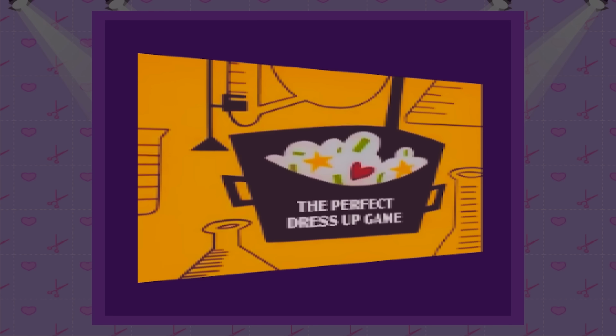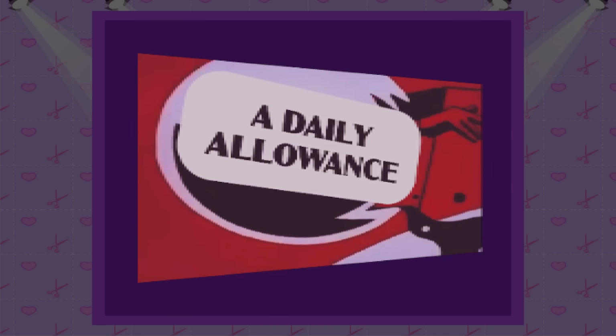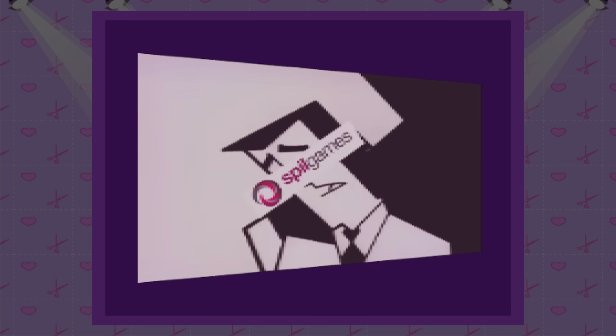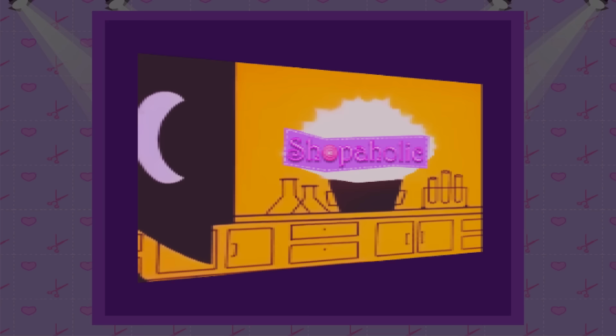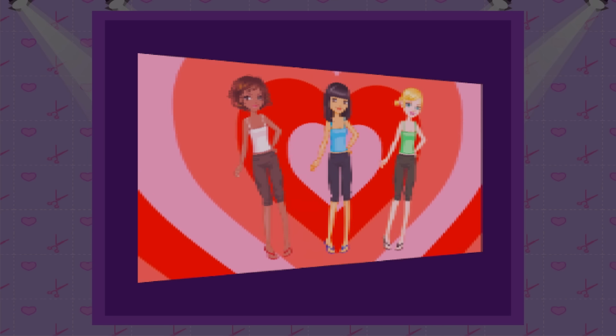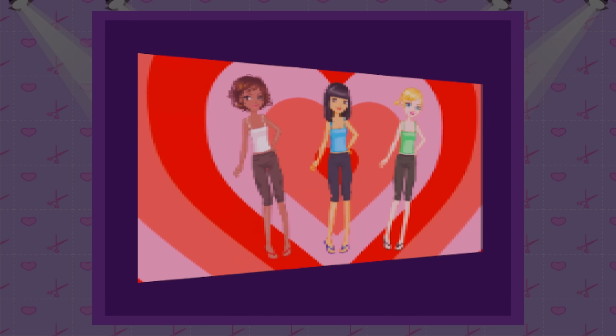Fashion, shopping, and everything glam. These were the ingredients chosen to make the perfect dress-up game. But Spil Games accidentally added an extra ingredient to the concoction: a daily allowance. Thus, the Shopaholic Games were born, using their ultra-high-limit credit cards. Gwen, Grace, and Gabriella have dedicated their lives to buying clothes, and shoes, and accessories.